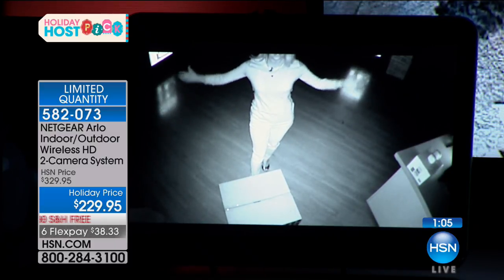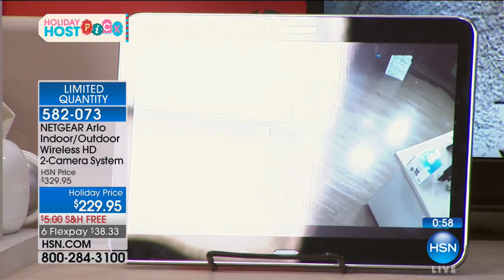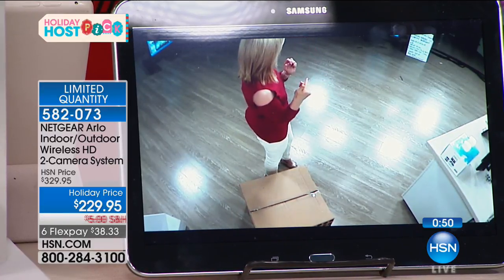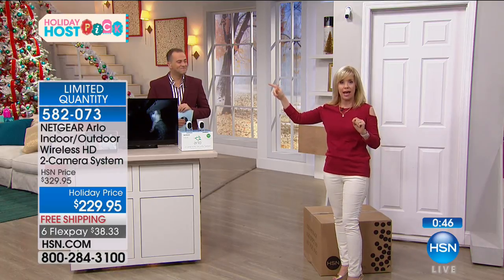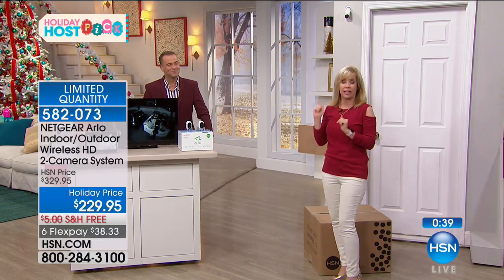And then let's turn the lights up again because I want you to see how quickly it switches from night vision back to day instantly. And you don't have to do anything. The camera automatically does it. And better yet, it's recording. So when it detects motion, I'll turn around. When it detects motion, it instantly sends that notification to your phone and it starts recording the best eyewitness video. And you have that video now on your phone that you can give to the police.